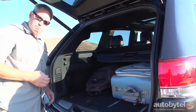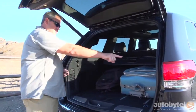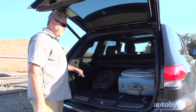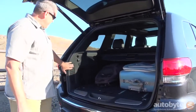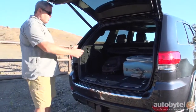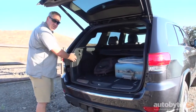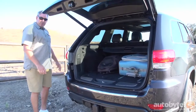Okay, it's back now. A couple of other features of the cargo area. You've got a 12-volt outlet here. You've got two of these little hooks on either side. Those are good for hanging plastic grocery bags. And you've got the power tailgate closer button here, which is handy because after you're done loading, you're probably heading back to the driver's seat anyway. So it's easy to reach and it's very conveniently located. Let's check out maximum cargo space.